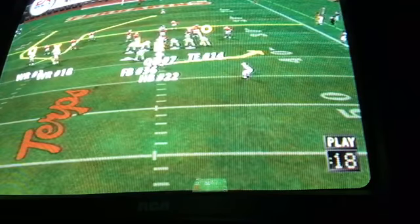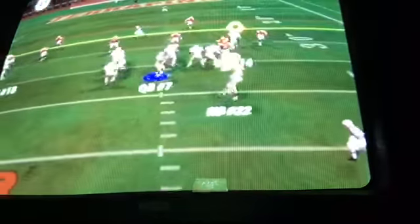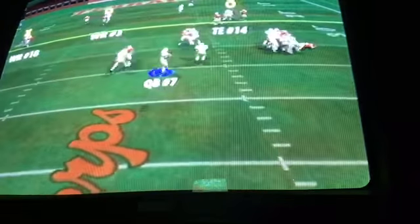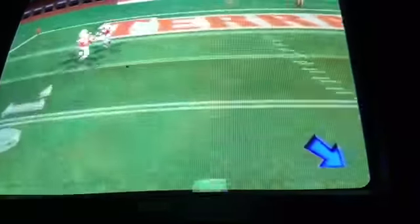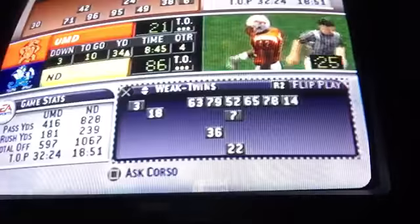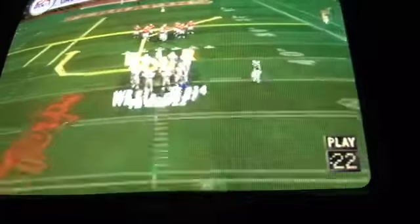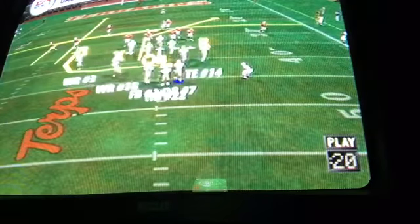Second and 10. Ball on the 34. I'm going to mix it up. Maryland comes out in the 3-4. Number 7 back to throw. Looking. Lets it fly. And that one's fallen incomplete. The clock will stop with that incompletion. Boy, I don't understand that strategy at all. With the lead late in the game, you just need to run the football. That's not a smart decision.